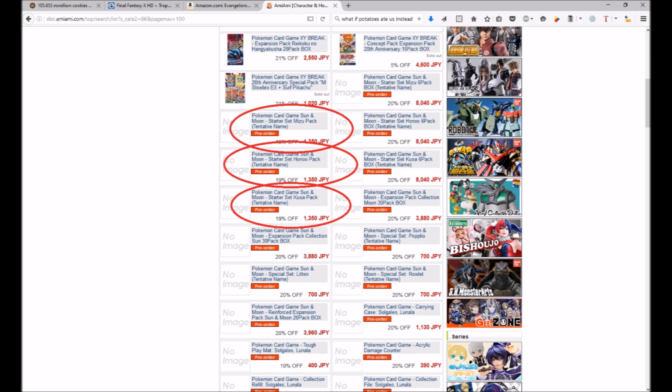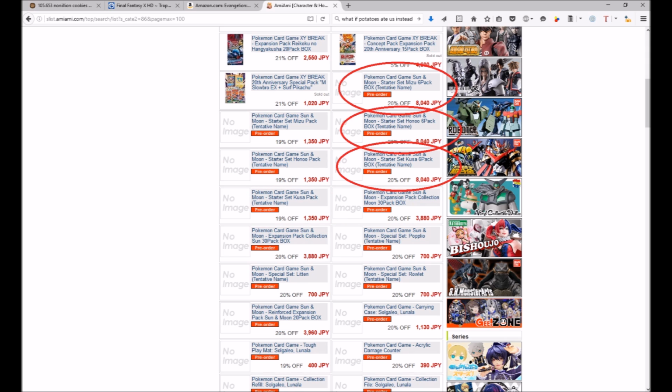Please be careful when ordering these, however, as they are sold on AmiAmi both individually and in 6-pack cases. You don't want to accidentally order 18 decks total if you only meant to buy 3.